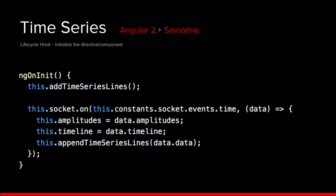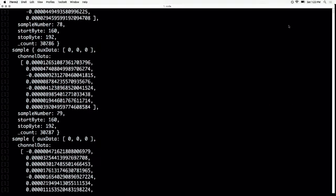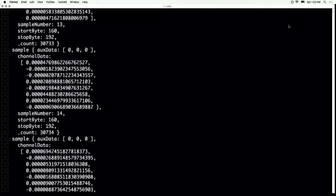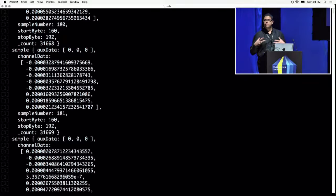So when the component initializes, we're going to be calling a function that is going to initialize our smoothie data structures, and then we're going to be using socket.io to listen for events that are related to time. Once we capture those events, we get data back. This is exactly the data that is coming from the server, but piped through the connectors, the providers, the signals that I told you about, that are massaging the data to be front-end friendly.